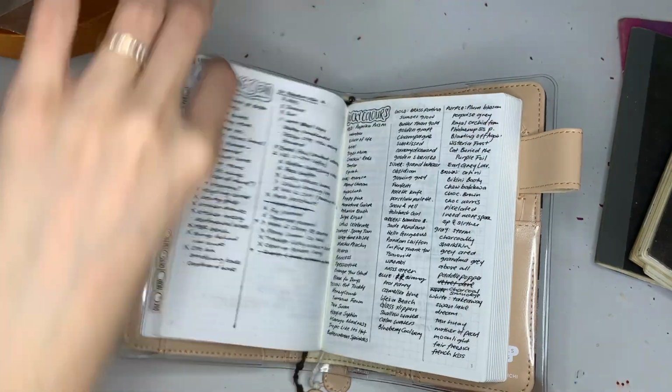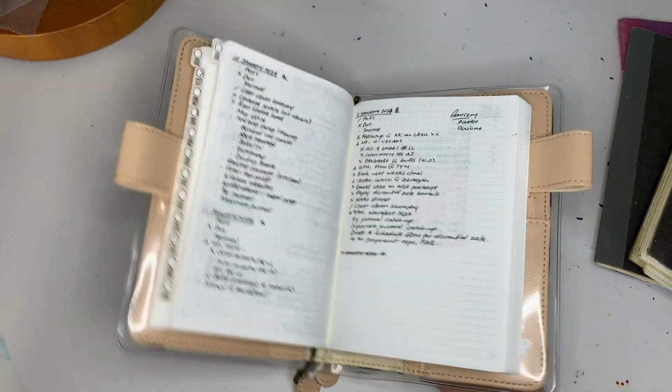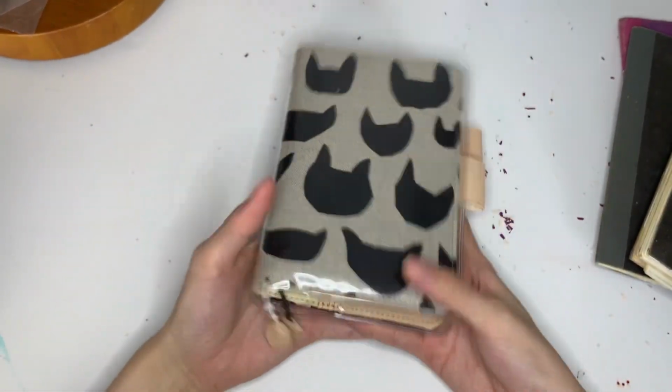And then of course the stuff that works, like honestly at the end of the day I come back to this and it works brilliantly. So this is what works.